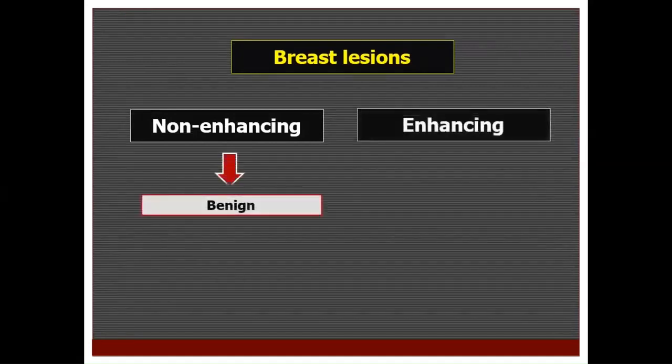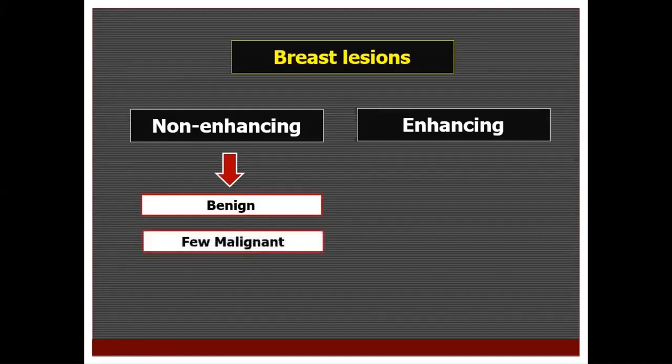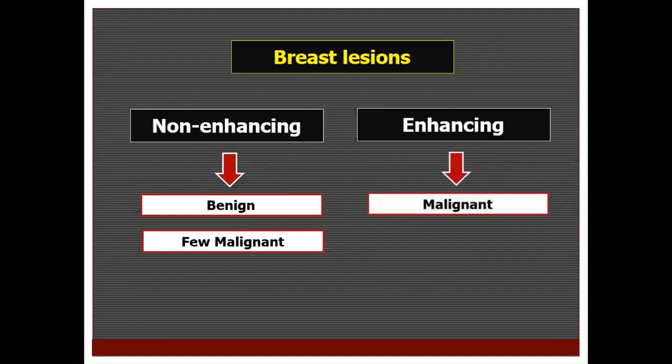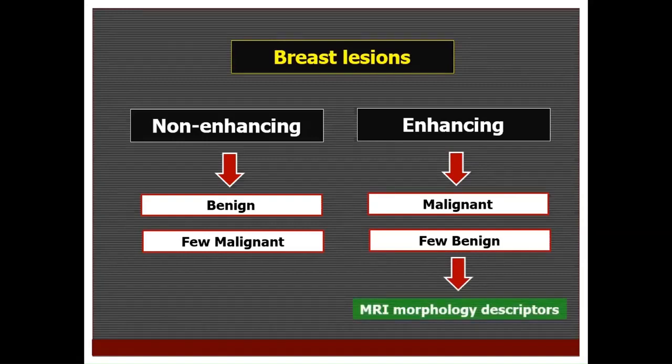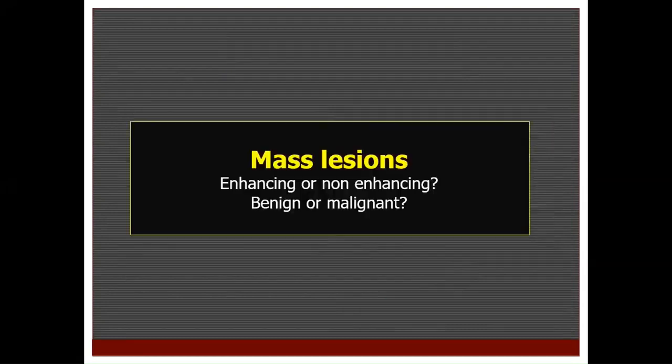If we have non-enhancing lesions, then most probably these lesions are benign, and we only have a few malignant lesions which do not show contrast uptake, and these lesions are usually the low-grade DCIS. While if we have enhancing lesions, then most probably it is malignant, and because we have few benign lesions which can enhance, we should go back to the MRI morphology descriptors to differentiate between the benign and the malignant lesions. We will do some exercise together as concerns mass lesion first.